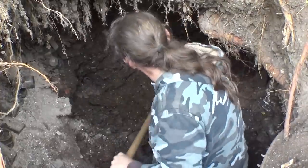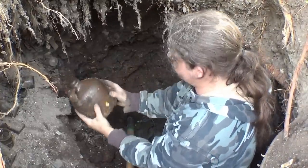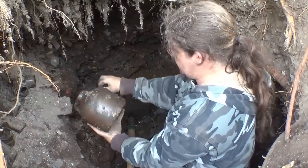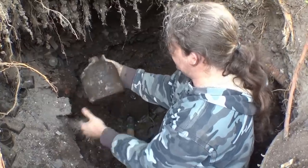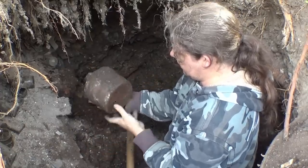You getting another jug? It's a little one. Oh, it's got a hole in the bottom. Oh no, dang, a little tiny hole. That's not bad though. It still displays nice, and you can just patch that. Little brown jug. That's probably why they threw it away.